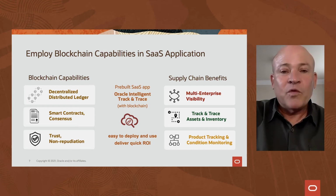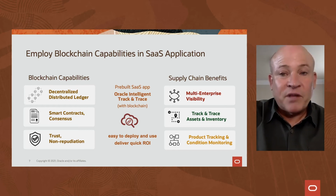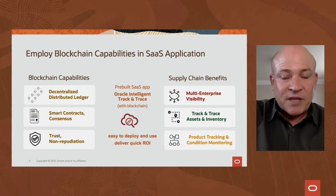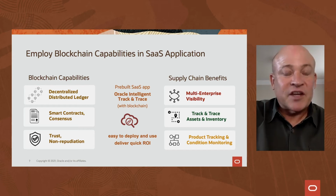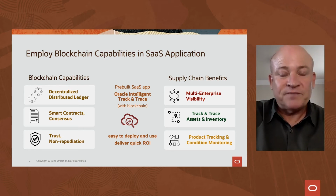project. What we do is we apply a private blockchain with SaaS application, and we make it easy to invite members of your supply chain to view transactions that occur between partners, so all of you are working from the same information. I think the easiest way is to take a look at a demonstration and see how we can gain multi-enterprise visibility across the supply chain with Intelligent Track and Trace.